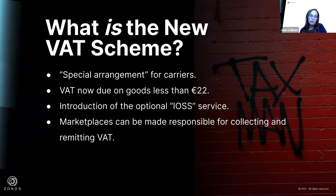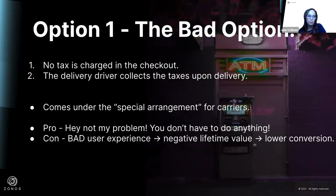The EU will now consider marketplaces as the taxpayer. Hear that again. If you're working with a marketplace, they need to set up the IOSS program. They will be in charge of the VAT remittance rather than you as the online retailer. So they will have to be responsible for collecting, reporting, and remitting the VAT due from the end consumer. So please follow up with your marketplace platform regarding how they are going to handle the EU changes.